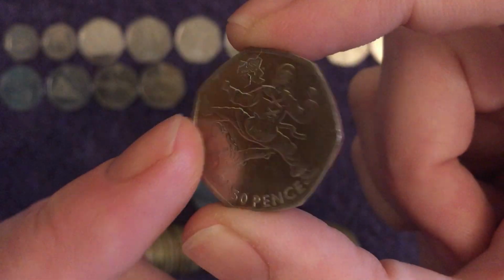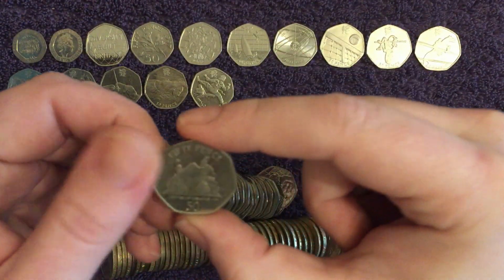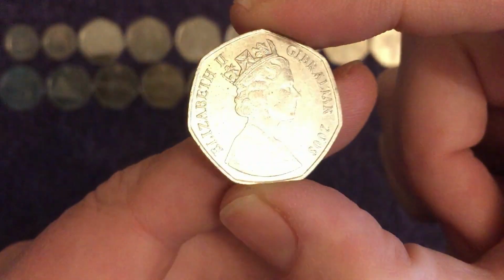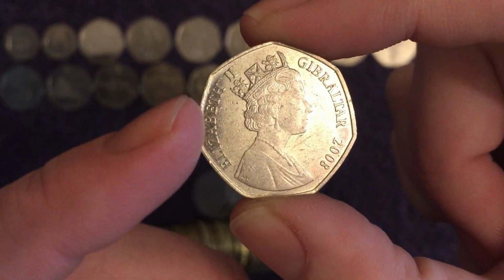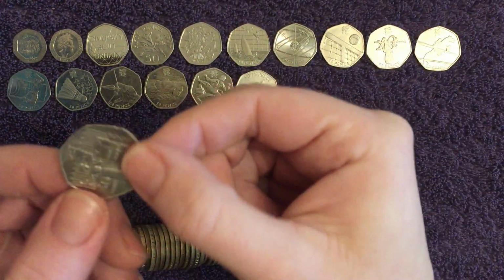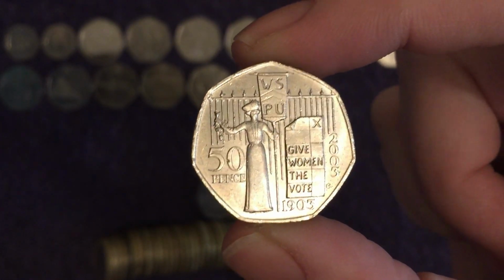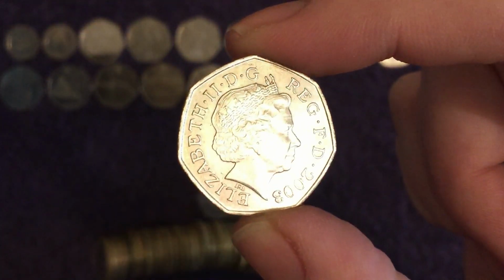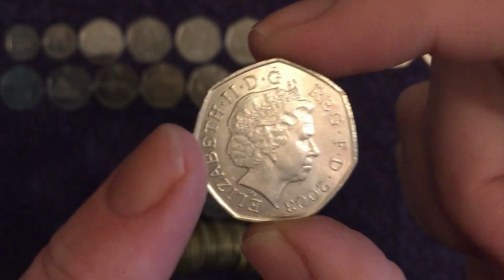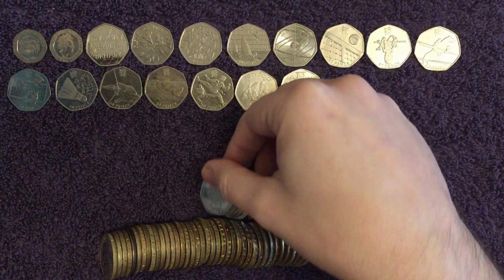There's a Taekwondo. There's a Capture of Gibraltar. This we probably already have. I'm pretty sure we'll have all of these territories. I will double check though. That's a 2008 one. Suffragettes. Lovely condition that. Don't mind adding a suffragettes into the collection. We don't find many of those. Worth around £3 or so now, I reckon. Something like that. Lovely coin.